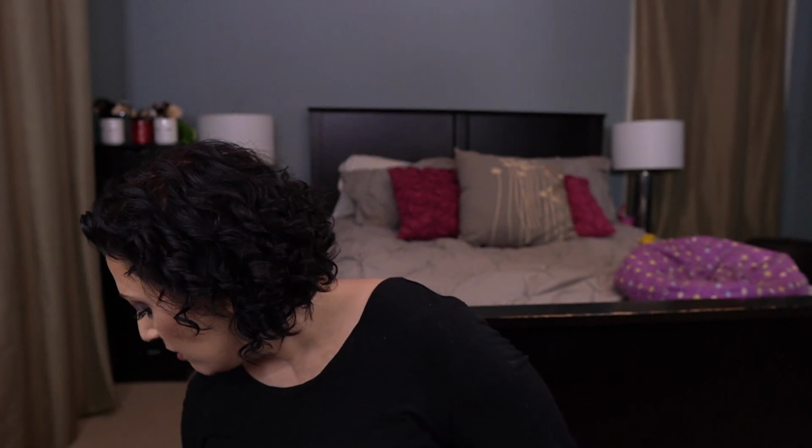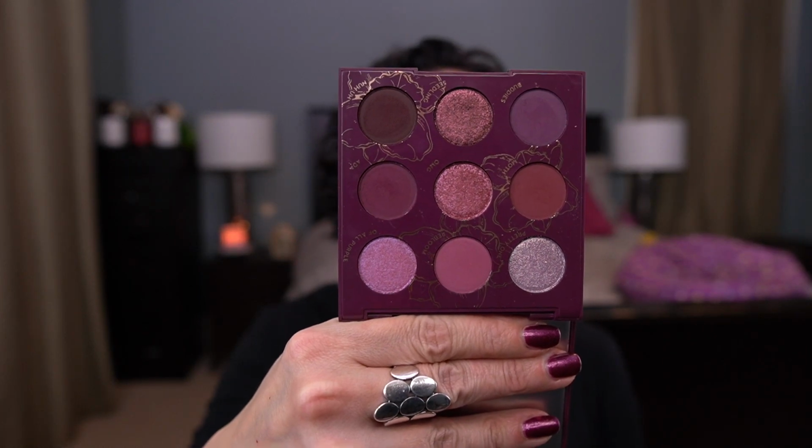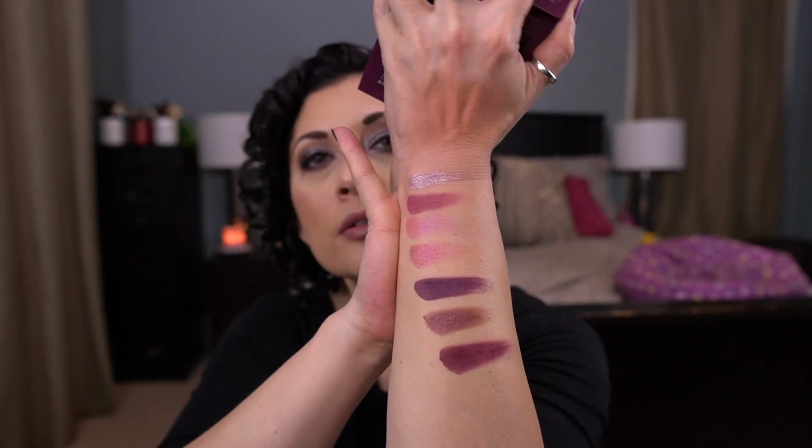Now, I'm sure many of you were probably thinking, Jaylon, you didn't mention anything about that Colourpop Orchid collection, because that's right up your alley. So I did get the Orchid You Not palette. As soon as I saw it, I was like, that's coming home with me. Absolutely. I was so excited about this. I'm just going to swatch a couple of the shades. Really pretty. Oh, I said a couple, and here I am swatching the whole thing. Wow. I mean, it's beautiful. So up my alley. Had to have it.